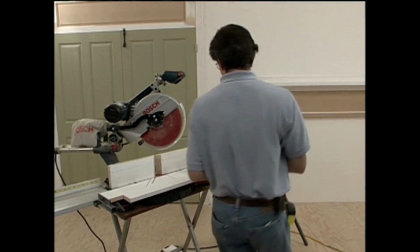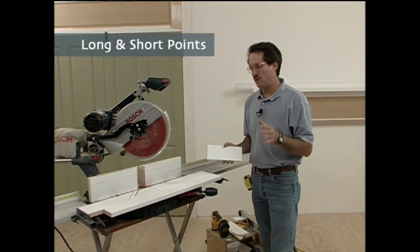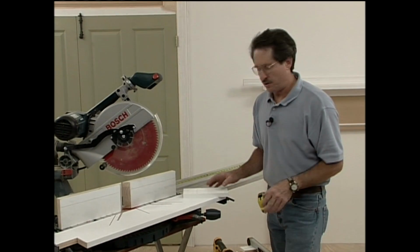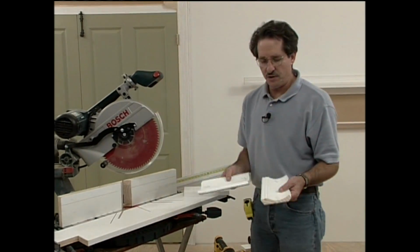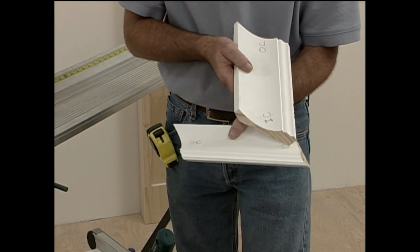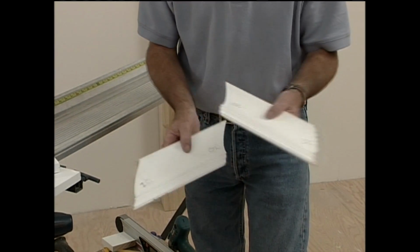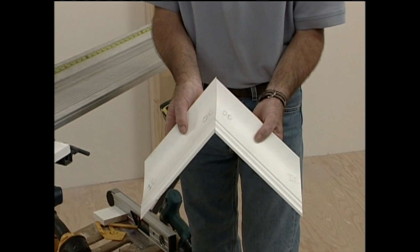Now that we've got a cut list, we're almost ready to start cutting the crown. First, I want to go over how to determine which angle or which miter to cut the crown at. When I first started out cutting crown molding, I was taught to make a couple of patterns, one with an outside corner on one end, one with an inside corner on the other, and exactly the same piece, but opposite cuts for each end. That way you can take 2 pieces and you can put them together at an outside corner.